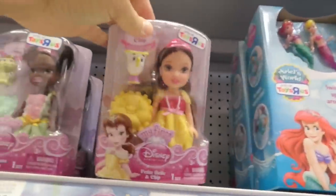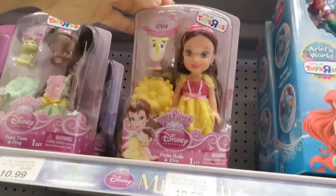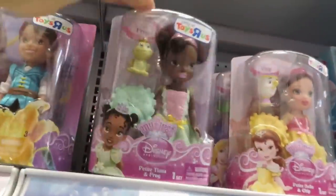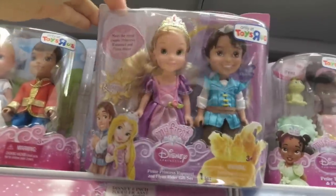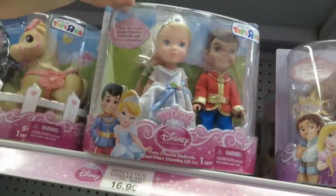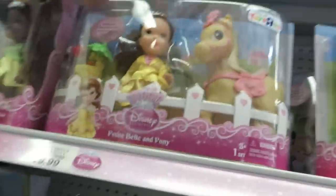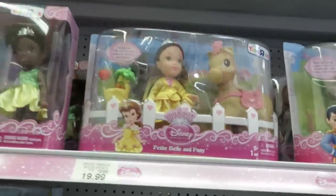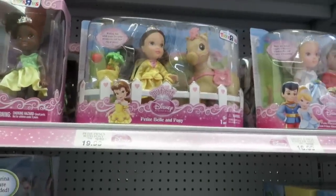Speaking of that size doll, look, these are my first Disney princess, Petite Belle and Chip. And there's Tiana and the little froggy. And here's Flynn Rider and Rapunzel, Cinderella and Prince Charming, and Belle and a pony. Very cute, and it looks like those are all Toys R Us exclusives.